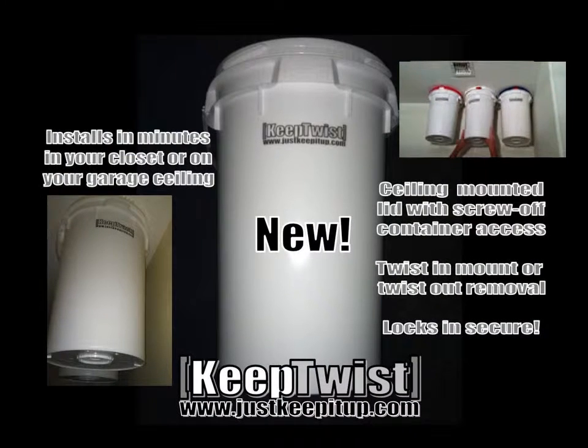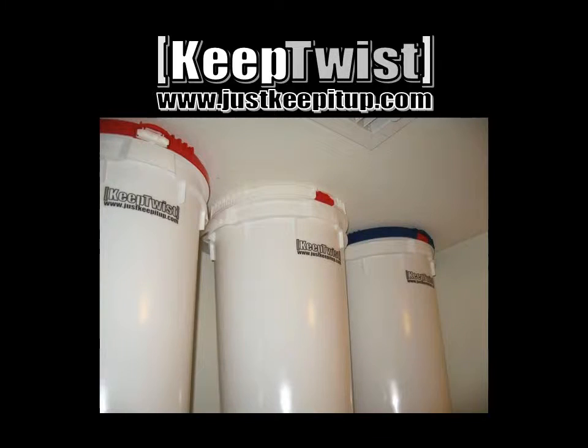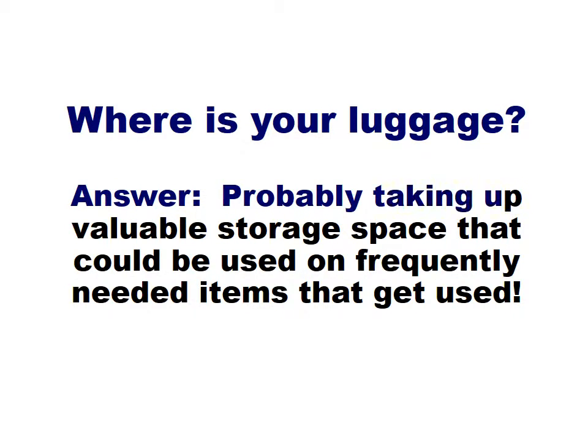Look familiar? KeepTwist installs in minutes by mounting the lid inside your closet along the header. They twist in and they twist out, locking in secure. Each container takes up just over a foot, so 6 or so will fit in a normal bedroom-sized closet. Where is your luggage? Probably taking up valuable storage space that could be used on frequently needed items that get used.